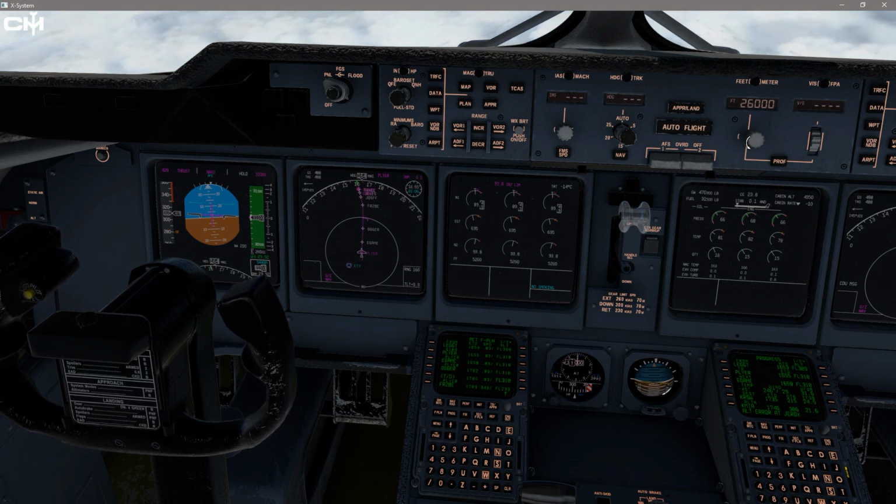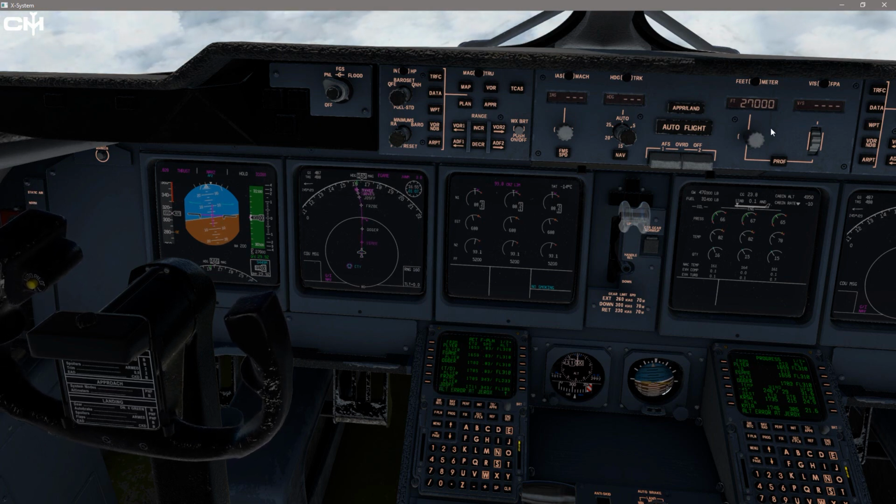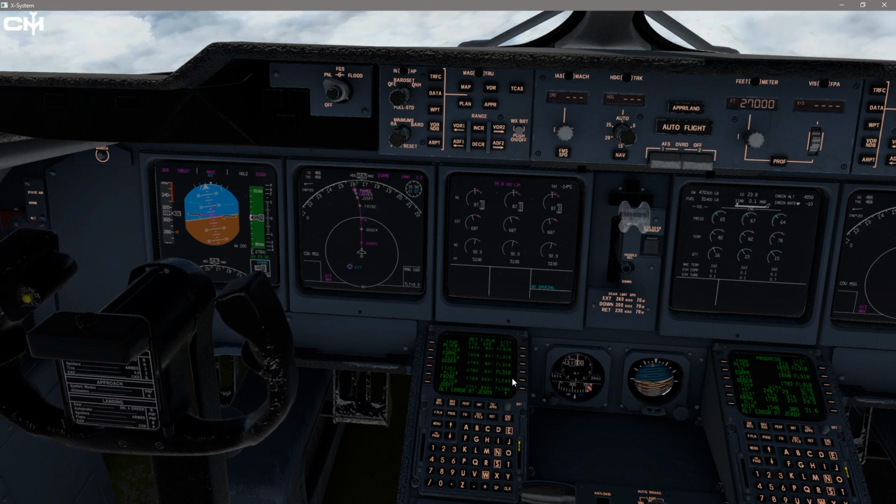Oh, I went way past it there. What am I doing? There we go, 27,000. And that'll just get us started on the descent. That's actually interesting. It's expect 27,000 at Auger, but it's showing 310 on here.